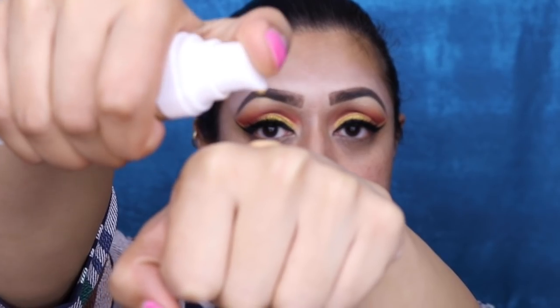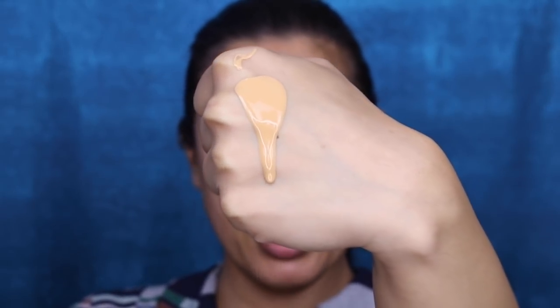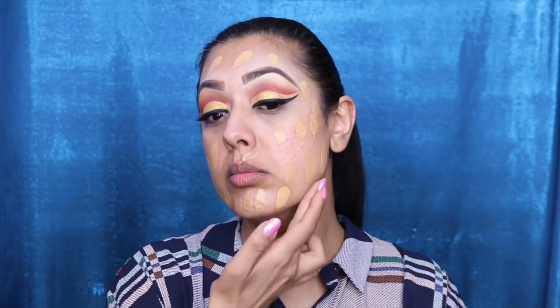So you have to shake it because it is quite runny. Oops. So I've just done 2 pumps, and you can see how runny it is. Now I've still got some on my hand over here, which I may use just to top up areas that I want a little bit more coverage on.